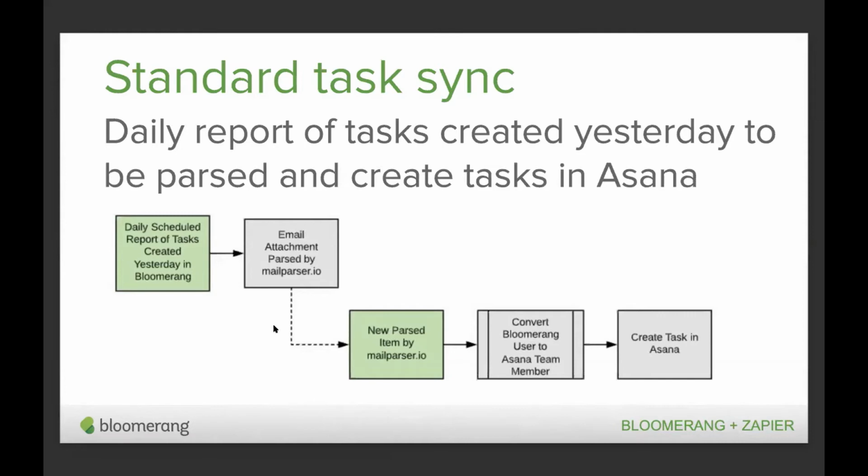So this is a great use case to make sure fundraising tasks created in Bloomerang make their way to your task management tool, ensuring you don't miss a deadline. We're also going to show you in this workflow how to make it dynamic, to essentially assign the task in Asana based on the team member or the user in Bloomerang that the task is assigned to.